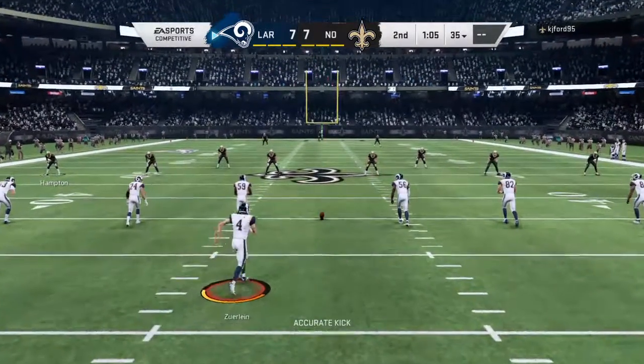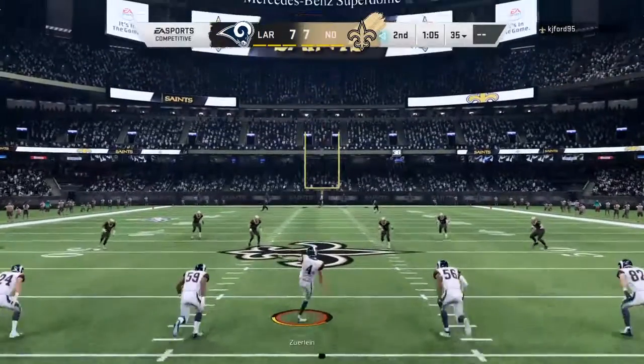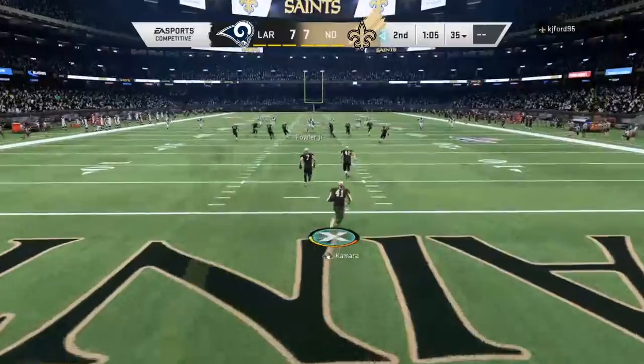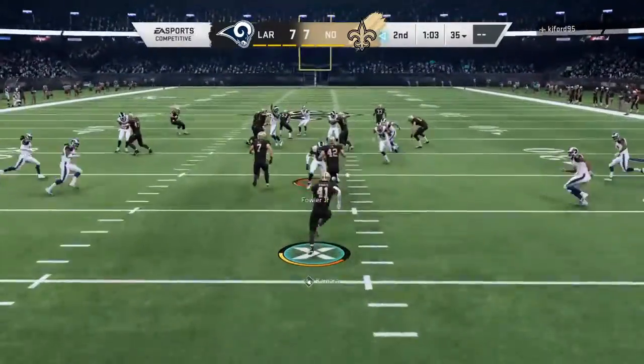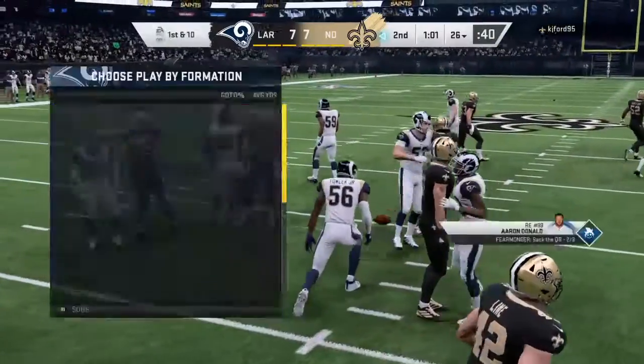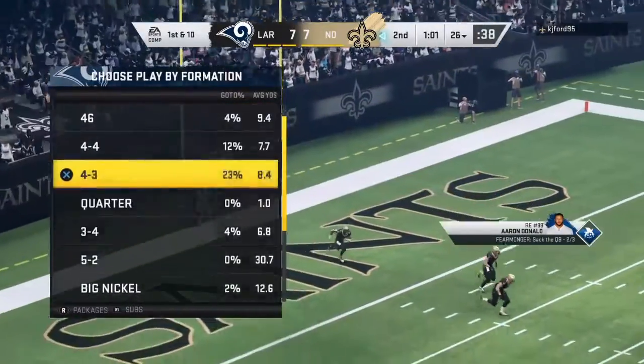So all even at 7 now as they kick it away. That's fielded in the end zone, and he'll take it up past the 25 to the 26-yard line.